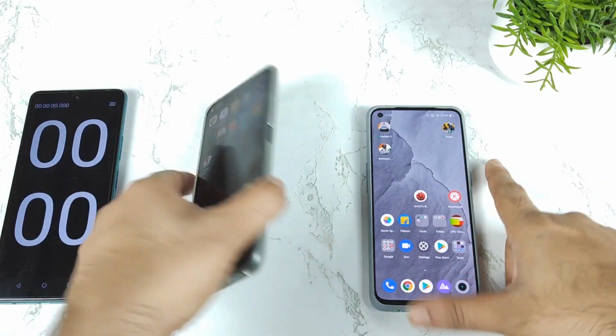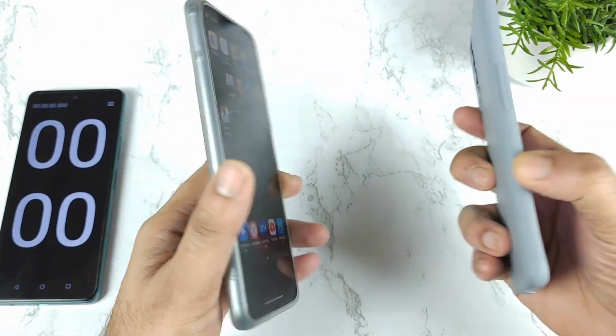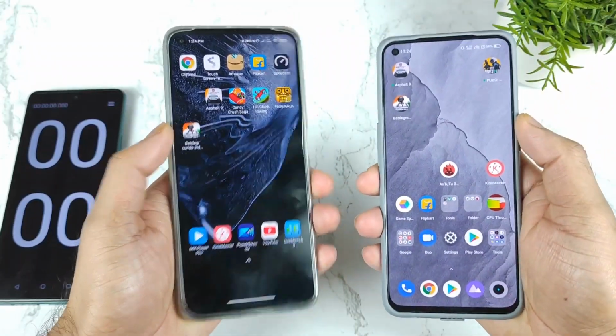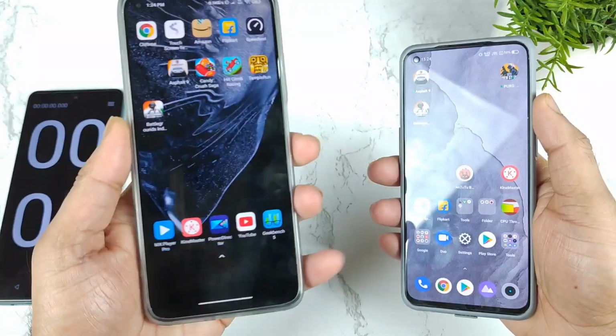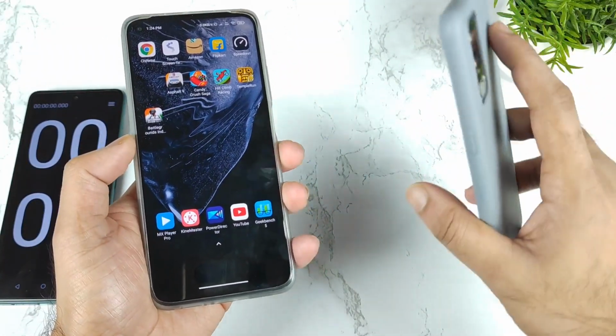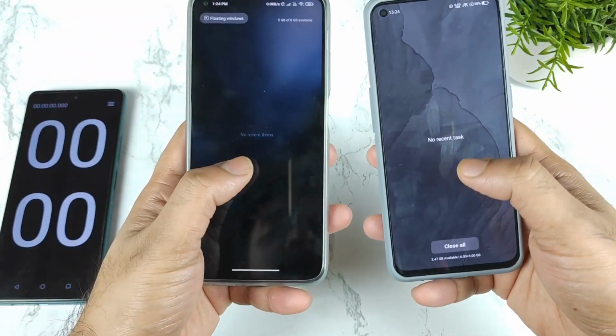In this video, I'm going to compare the Mi 10T versus Realme GT Master Edition in terms of speed test comparison. Let's see, friends, which phone can actually open the Battlegrounds mobile game faster. The Mi 10T has the Snapdragon 865 chipset, whereas the Realme GT Master Edition has the Snapdragon 778G processor. Let's see which phone actually opens this game faster.